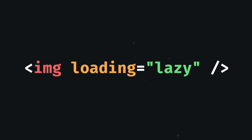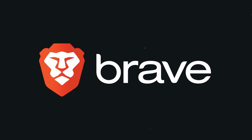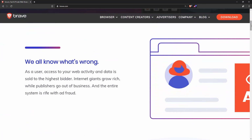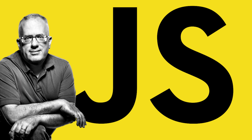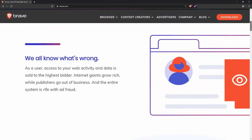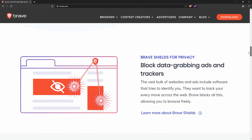Another small but awesome feature is the new loading attribute for images and iframes. There's a million different lazy loading JavaScript libraries out there, but now it's built into the browser natively with a simple HTML attribute. Now, speaking of browsers, there's a disruptive new browser out there called Brave. I started using it a few weeks ago, and now I use it for almost 90% of my browsing both on mobile and desktop. The CEO of the company is none other than Brendan Eich, the creator of JavaScript. The browser feels almost just like Chrome, and you can install all the Chrome extensions that you know and love, but it feels faster because it's blocking ads and trackers by default.